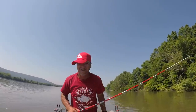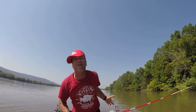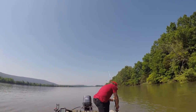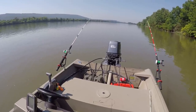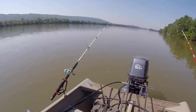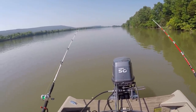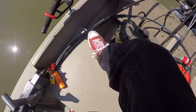Big catfish! Woo! Going on right here on this big flapper again. That's a big shad too on there. Y'all seen it. So I'm gonna let this fish load up on it. And he's doing that right now.